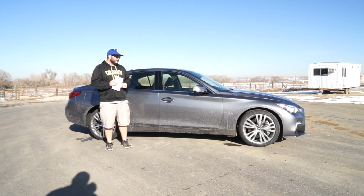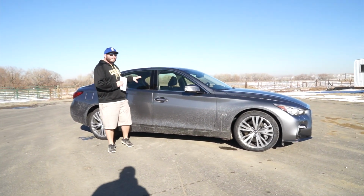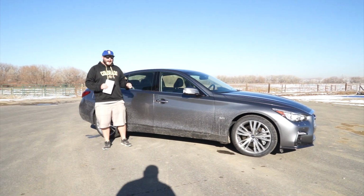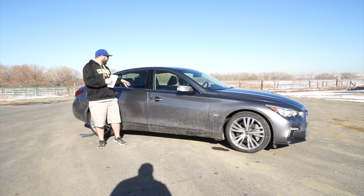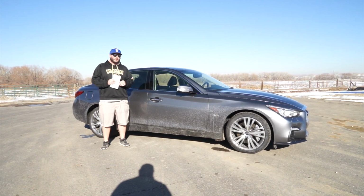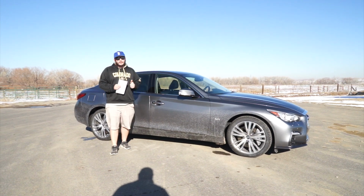So that's a thumbs up from us in terms of what we like about this vehicle. It's comfortable. One thing I will say, you can fit a child seat in the back. It gets a little tight in the front seat when you do that, but you can do it, which obviously means you can fit 4 full-size adults in here, which is fantastic. So overall, Infiniti, 2 thumbs up from us.